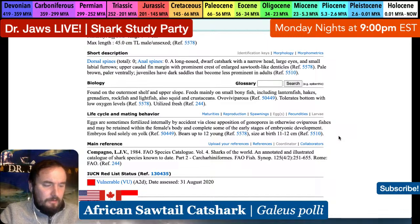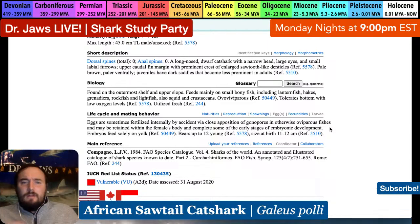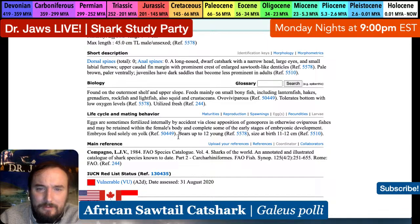Okay. So a gonophore is a genital pore or opening in the reproductive system of some invertebrates. Apposition: the positioning of things being close together. Oh, I see. Okay, in otherwise oviparous fish. Okay. So if I'm reading that correctly, we have to put a pin in this just in case we learn more about this throughout the night.